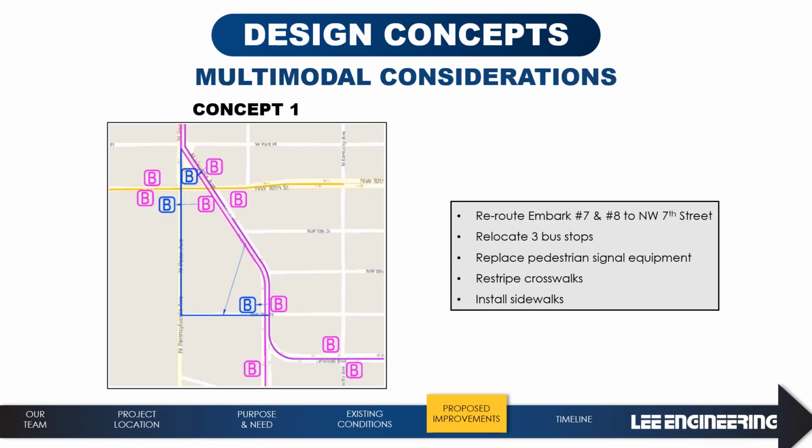An important piece of this project is making sure we accommodate all modes of travel, including pedestrians, bicyclists, and bus transit users, since there are many of them using this study area as well. Concept 1 can accommodate all users, and it's recommended that 2 of the bus routes be updated and 3 of the bus stops relocated to better accommodate bus users. The pedestrian signal equipment at Penn should be replaced and all crosswalks should be restriped. New sidewalks should also be installed in areas where there is currently no sidewalk.